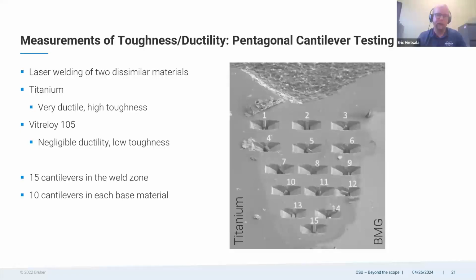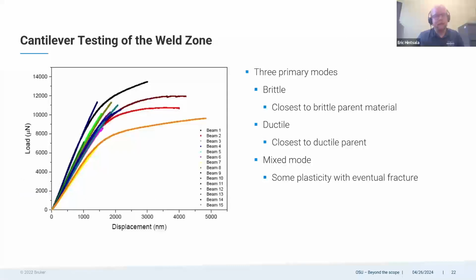There's 15 of them in here, and we deformed all of them and looked at basically the amount of mechanical work that went into failing these different cantilevers. And you can see that result over here in looking at the load displacement curves of these 15 cantilevers. There are 3 primary failure modes in here.